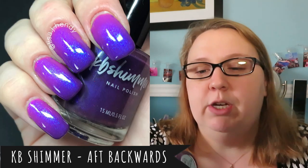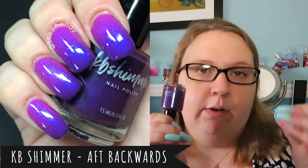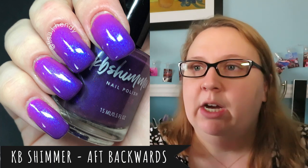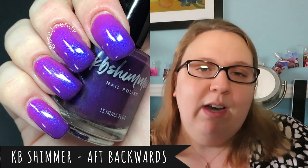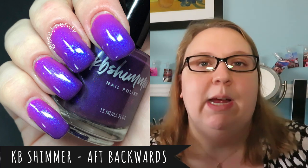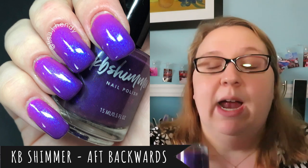And this one I literally had on my nails yesterday. This is Aft Backwards from KB Shimmer. It's like this dark purple right now, but it goes to a really, really nice bright pink. Oh my goodness, it's just beautiful for the summer, and like I said, this time of year with thermals, where you get the air conditioning and then the warm weather, and you're just going back and forth between the two, you get those wonderful transitions on your nails, and it's just the perfect time of year to wear thermals. So this one is KB Shimmer Aft Backwards.